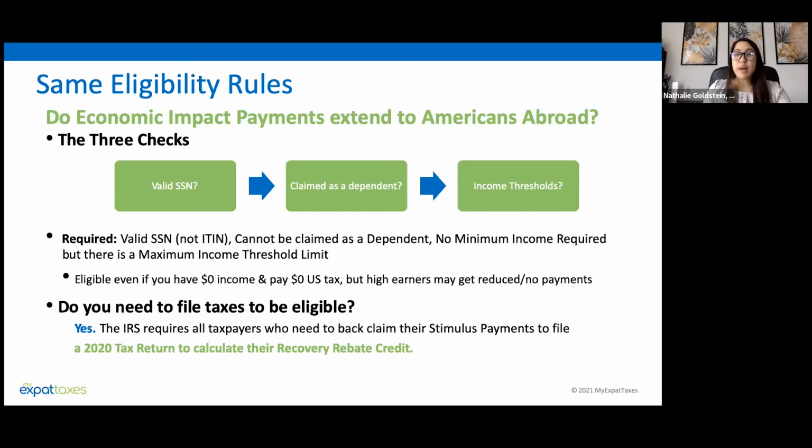So now the question begs is, how do you get the payments? You do have to file a 2020 tax return. So if you were around for the craziness of last year, the IRS had actually opened up a non-filer portal where you could put in your information, put in your bank account if you had one, and your address, and the IRS would mail you a check, right? Or they would direct deposit in a US bank account. They closed that portal. So now if you haven't claimed the stimulus payments, but you need to claim them, you will have to file a 2020 tax return.